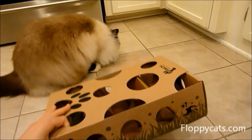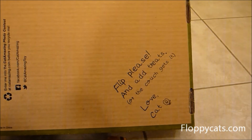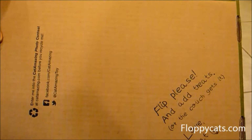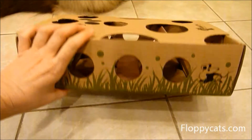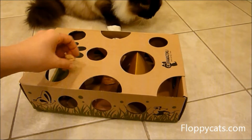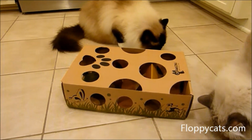Yay, you got it! So when it's flipped over, it says, "Flip please and add treats, or the couch gets it. Love, Cat." So that's really, really cute, I think. And then they've got their Facebook and Twitter stuff on the back. But I'll include a link to their website so you can click through if you want to socialize with them on Facebook and Twitter. So these are about the size treats that I'm putting in there. And I just make sure that I put them in those holes. I'm going to give Triggy one so that he doesn't feel left out.